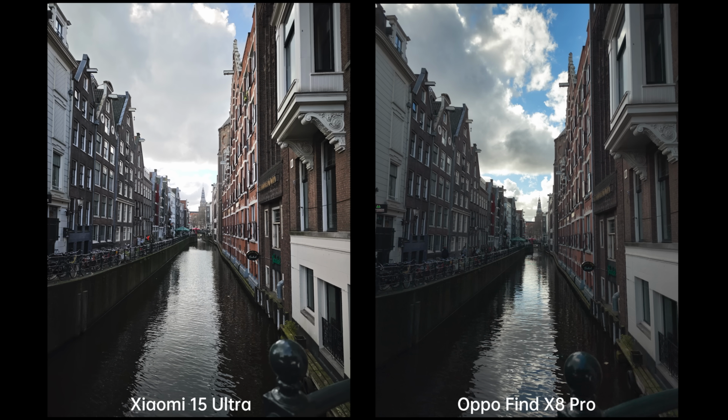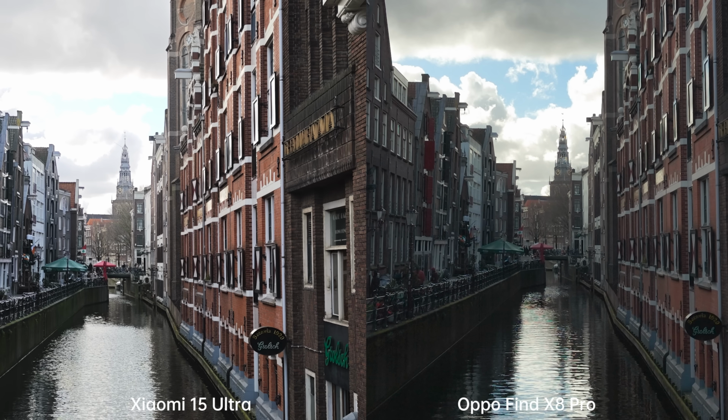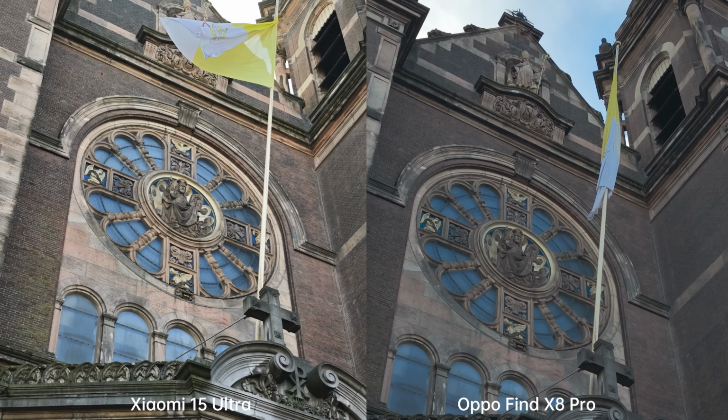The contrast difference is also quite apparent on the Xiaomi. The contrast between different colors really adds that pop to the shot itself. In comparison, the Oppo has less of that stark difference between those different colors. A subtle yet significant distinction in how each of these approaches photography.